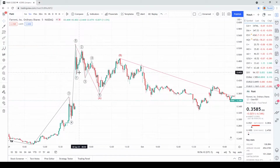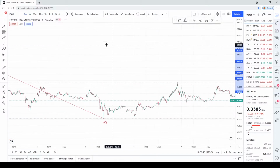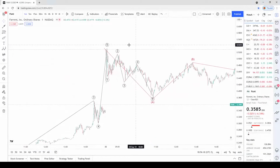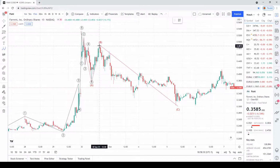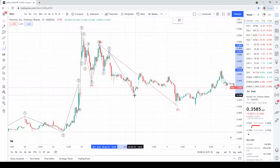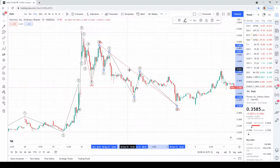And you might ask why wave 4 overlaps into wave 1, because that is against Elliott Wave. But in a leading diagonal, or in diagonals, it is okay for wave 4 to overlap into wave 1. And then for our C leg, we had 5 waves down, but this was not a diagonal. So you can see that wave 4 and wave 1 do not overlap.